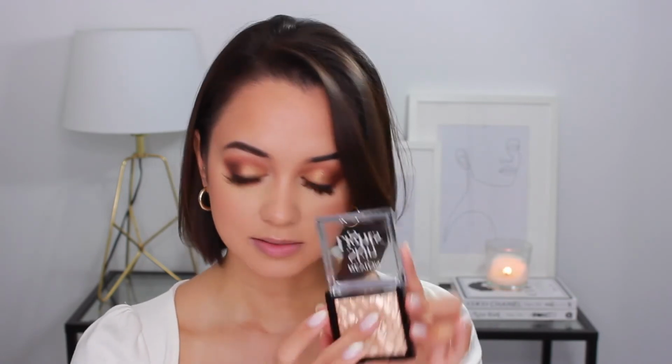Onto one of my favorite parts now, which is highlight. I have this one here from Revlon. This is their Skin Lights highlight in Daybreak Glimmer. And first of all, let's just take a moment to have a look at how that looks in the pan. I always just love looking at how highlighters look in the pan because they look so luxurious. So before I dip into this with my brush, let me give it a swatch.